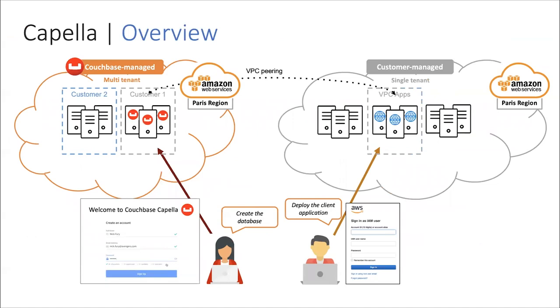So in this diagram, we begin to delve into the Capella environment a bit more. On the left, an individual from your organization, perhaps someone from the DevOps team, would use the Capella UI, what we call a single pane of glass, to initially create the Couchbase database cluster. She would need to simply specify a few details of what the organization's desired cluster should look like initially. For example, what cloud region should it be deployed in? How many physical server instances should it be comprised of? Which of the Couchbase services should be deployed for the project?